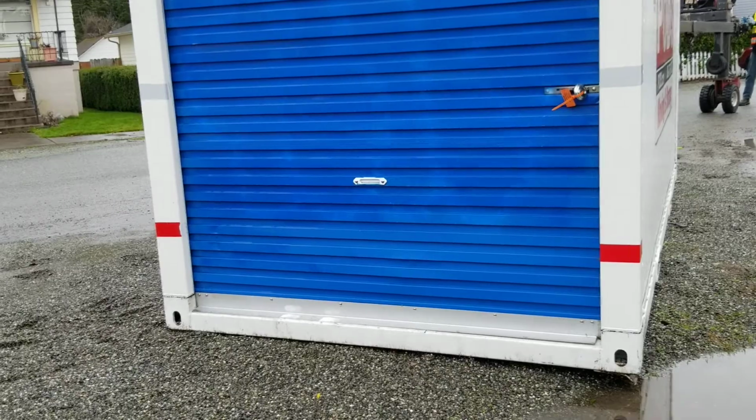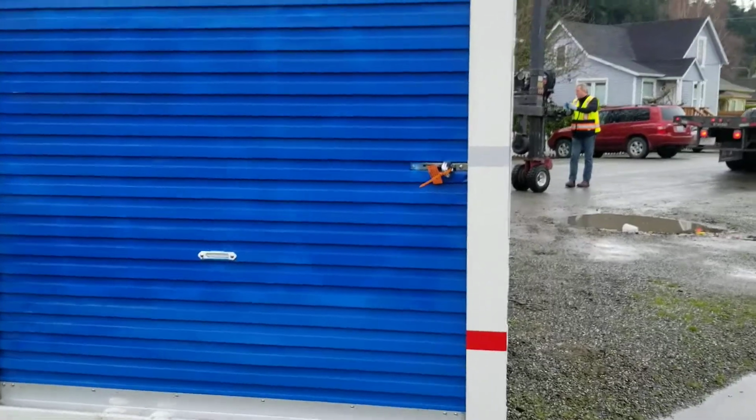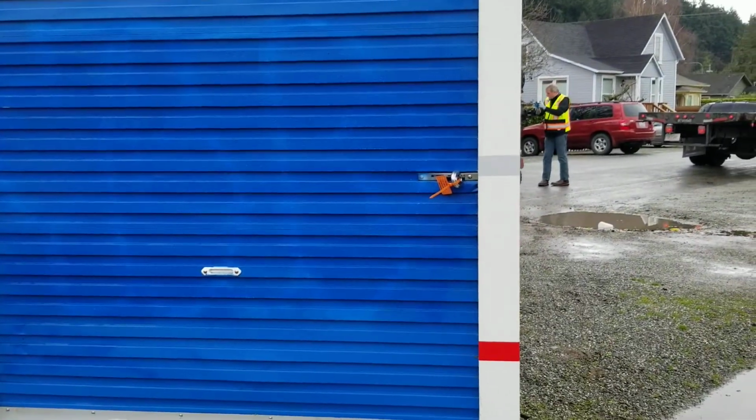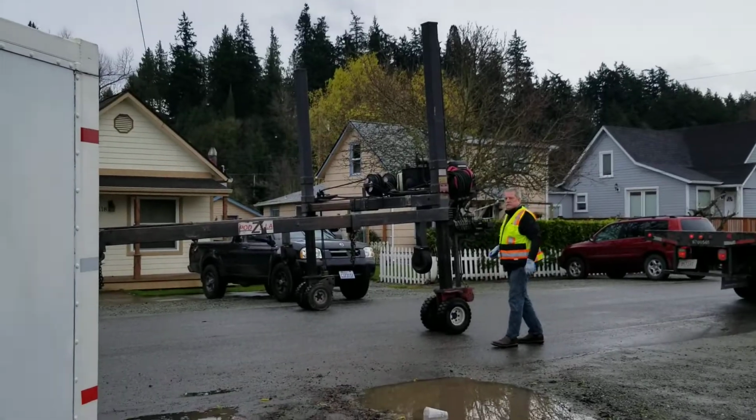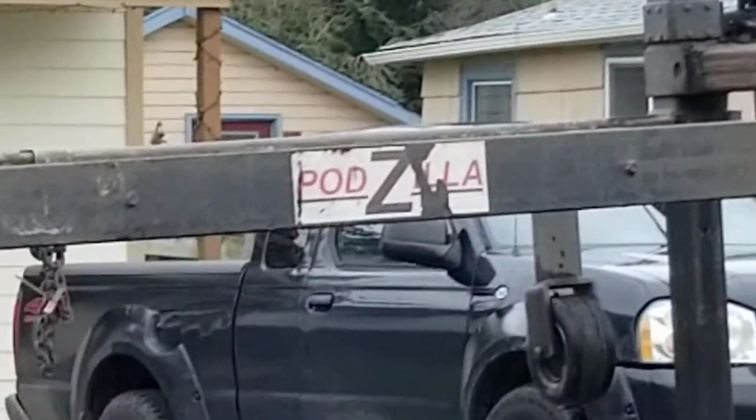Awesome. So now it's right in front. I can unload right up my walkway. I'm going to pause again because I want to show you guys how it goes back on the truck. It's pretty neat. See the Podzilla sticker on the side? Podzilla!